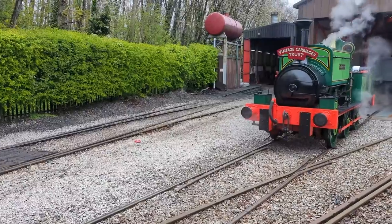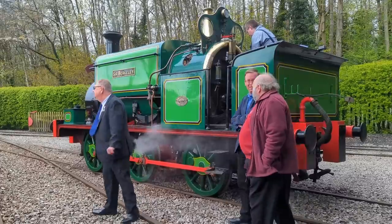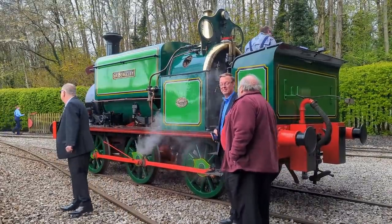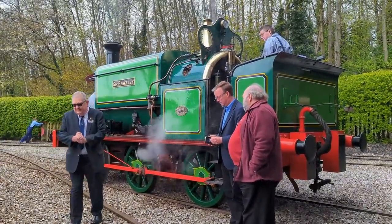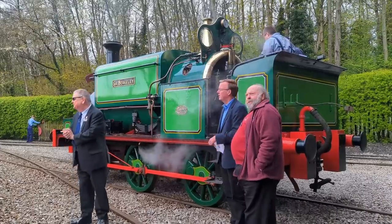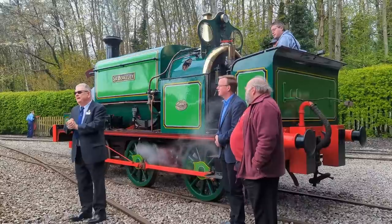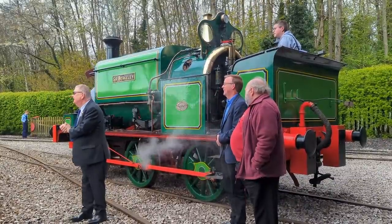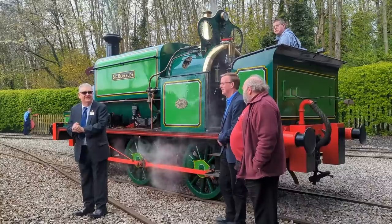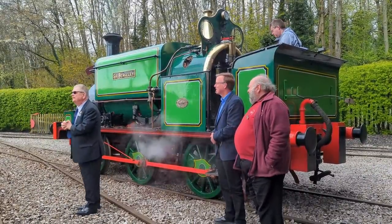And with the thing in position, it was time for the rededication ceremony to begin. Right. Ladies and gentlemen, welcome to the Middleton Railway. I must apologise that I'm doing the welcome instead of our chairman. The reason being, it turns out that today is his wedding anniversary and it was more than his life was worth. So some of you married men will understand that.